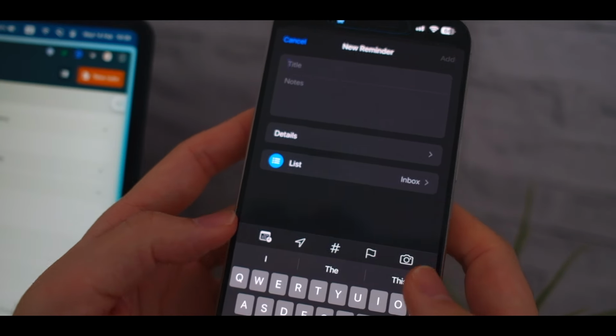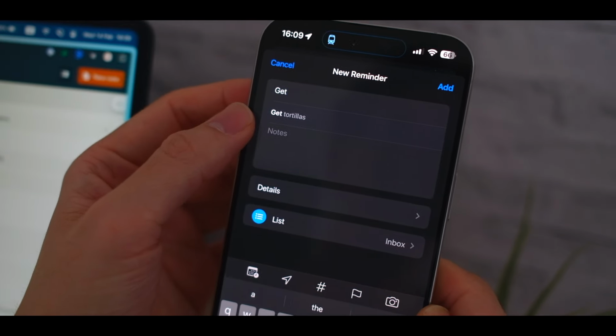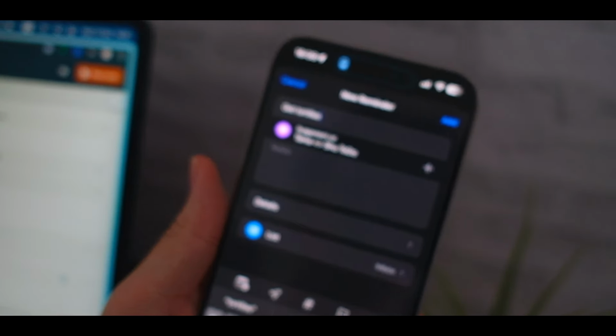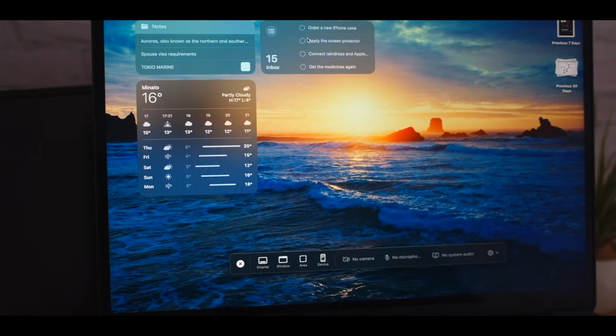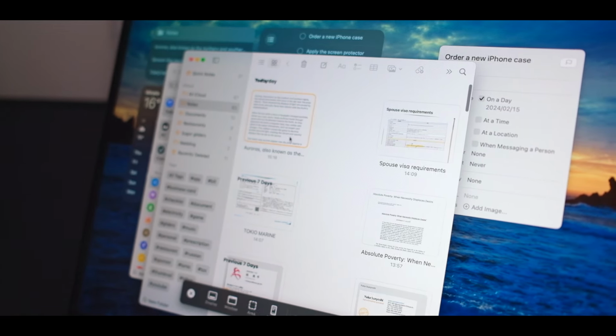On top of these, there are lots of small but useful features. For instance, when you're creating a new reminder, it gives you suggestions based on your past entries. This way, you don't have to type out the same reminder over and over. By the way, if you have a Mac, the new update now lets you create a widget on your desktop, so you can see your reminders and notes at a glance. And it's not just the Apple apps, but also third-party apps too.